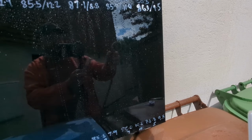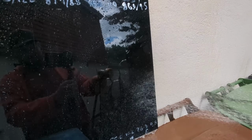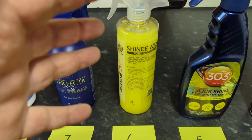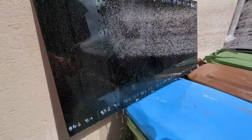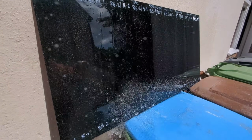Same with the Slick Shine ceramic detailer. Doesn't claim amazing hydrophobicity from what I can see. Doesn't provide it, but it's a decent level of beading. From here on in, we're getting reasonably decent actually. The Shinee Wax has a good level of hydrophobicity standalone, an acceptable level. Again though, when you top with it, you will really notice the kind of boost to the beads.